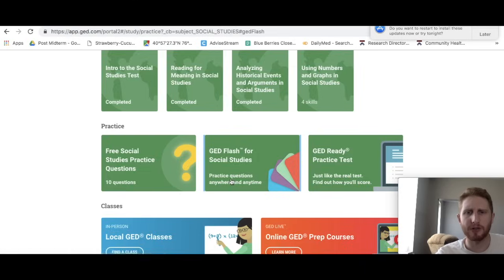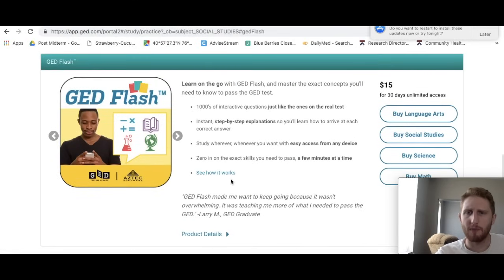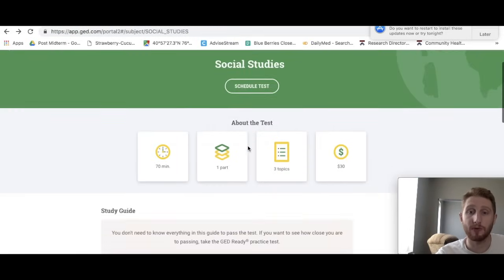These GED flashcards, I think you have to pay for these. Okay, $15 for 30 days access. It's up to you. I have not used these, but you can go through these. I'm sure they're probably pretty good. You can do those for all subjects, it looks like.